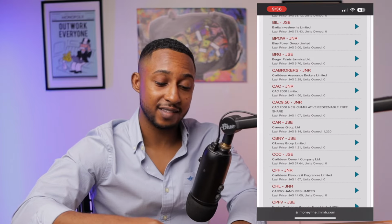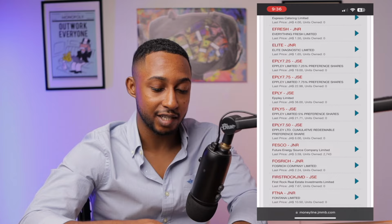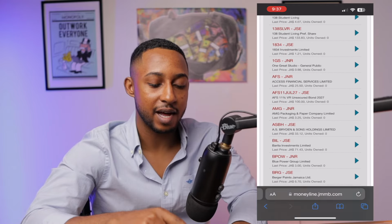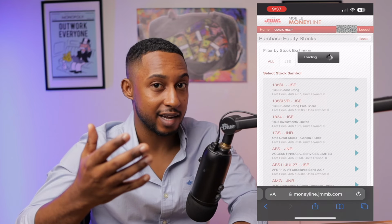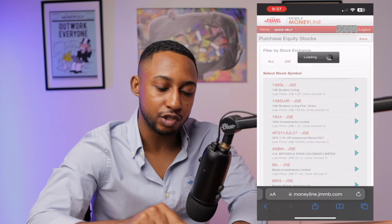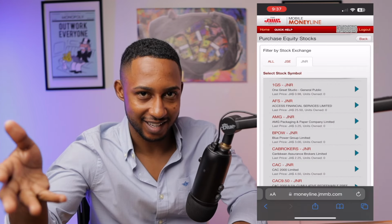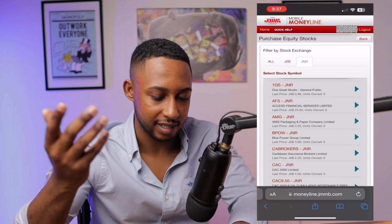Now, this is where you can see all the stocks that are on the Jamaica Stock Exchange. Every single one. And you can even toggle by the JSE stocks. So these are the stocks that are on the main market, and then you can toggle for the junior stock exchange. And as it says, these are the stocks that are on the junior market. But if you just want to see everything, then you just click on the all section.